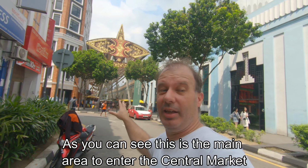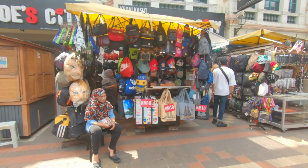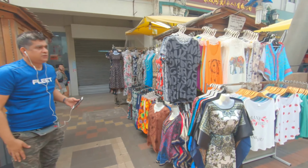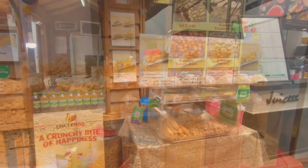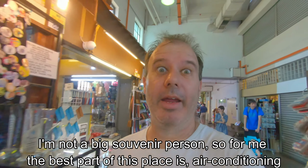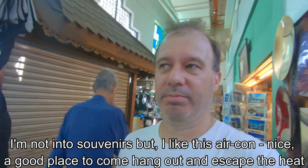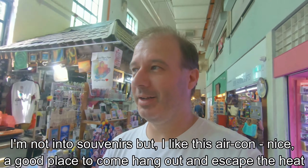So as you can see, this is the entrance or main area to enter the Central Market. I'm not a big souvenir person, so for me the best part of this place is air conditioning. It's really cool in here. Oh, it's a nice break from the heat outside. So I'm not into souvenirs, but yeah, I like this aircon. It's a good place to hang out for a bit to cool down and escape the heat.